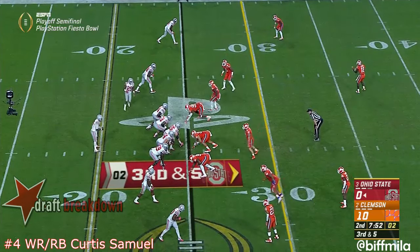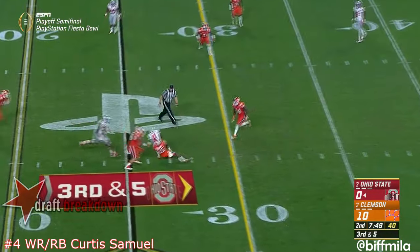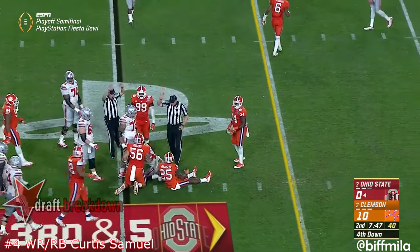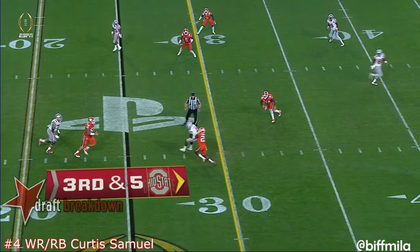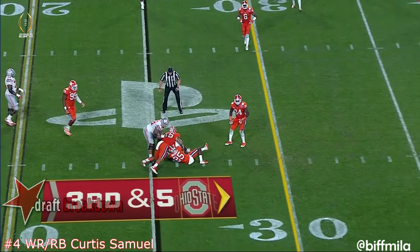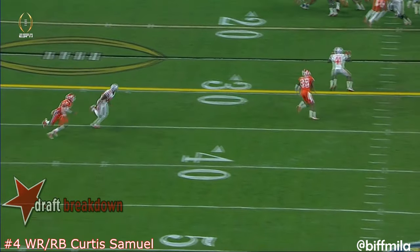Buckeyes got to hurry. Late clock at 2 as Barrett gets it. Pressure in his face. Samuel makes the catch. It's going to be very close. Tankersley was in coverage. Oh, you know where they spot it and where he is. To me, he looks like he's at about the 29.5. Put his back at the 30, but the ball never got to the 30. No, looks like, I mean, there's his feet.